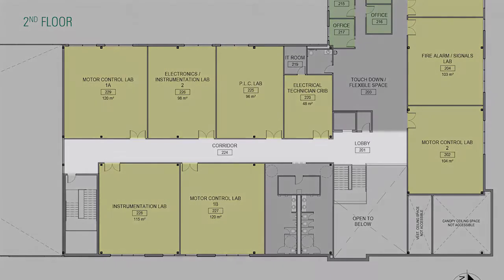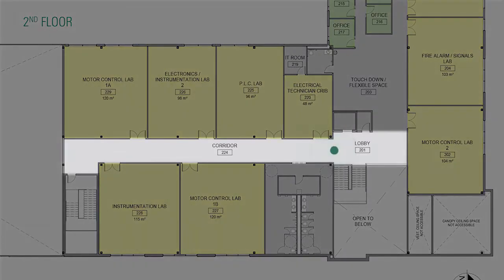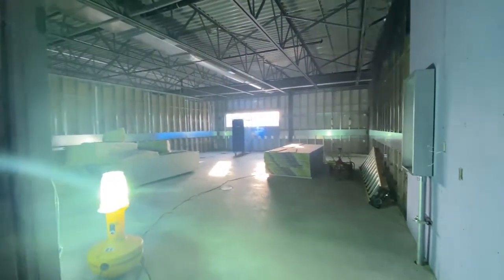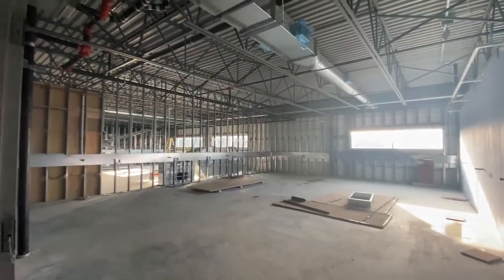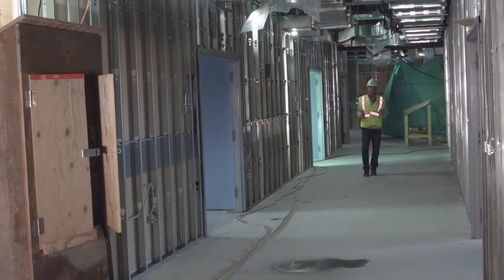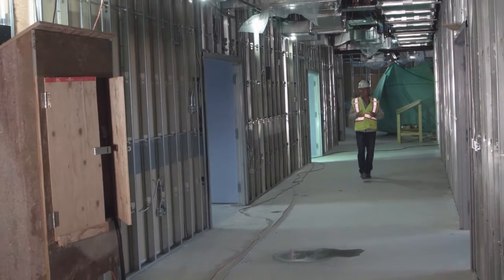This is the main hallway in the upper level. Again, it's a collection of different labs for our students. Up here we have our PLC lab, we have motor controls and electronics. And it's absolutely going to be fabulous when we see them out of the cottages and into these new spaces. I know our students are looking forward to it. I know our faculty are looking forward to it.